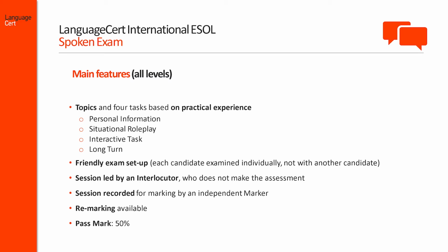The exam setup is friendly as each candidate is examined individually, not with another candidate. The session is led by an interlocutor who does not assess the candidate and conducts the spoken exam in accordance with all LanguageCert regulations. The whole session is recorded in digital format, uploaded to the LanguageCert examinations platform and sent to a fully trained, independent LanguageCert assessor to be marked. Remarking is available whenever required and the pass mark is an overall 50%.